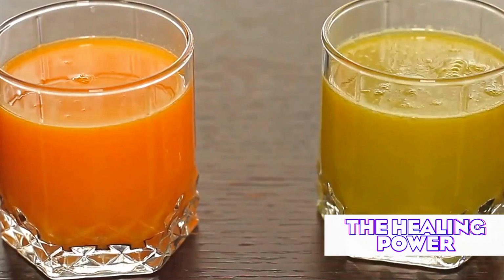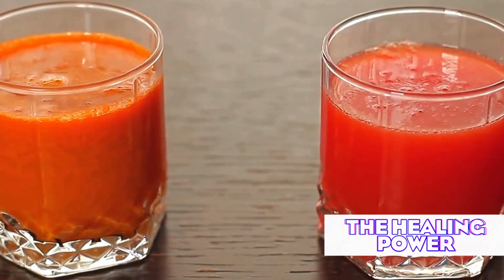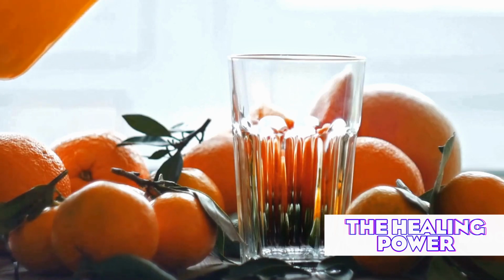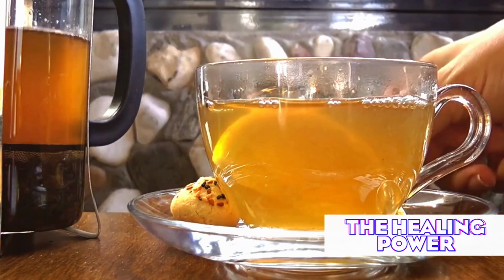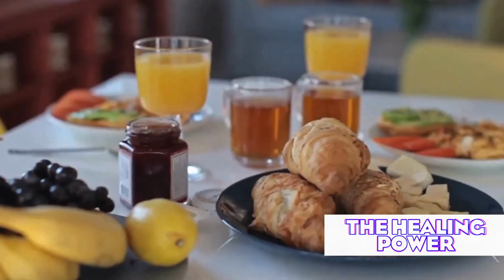Surprising fact. While orange juice is often cited as problematic due to its high potassium content, apple juice can be equally concerning. A study in the Journal of Renal Nutrition found that apple juice had a higher kidney stone risk index than orange juice, likely due to its high fructose content. Alternative, opt for water or herbal teas. If you must have juice, choose low potassium options like cranberry or grape juice and always dilute with water.